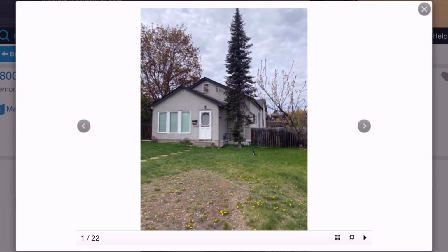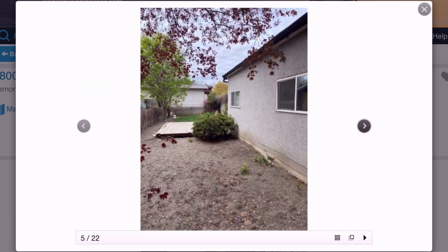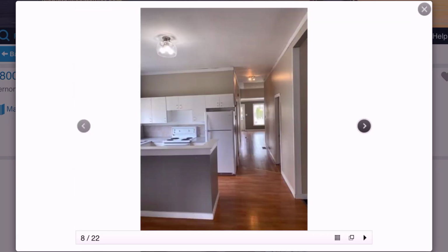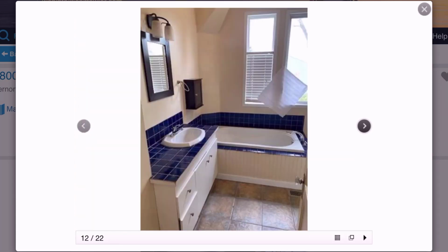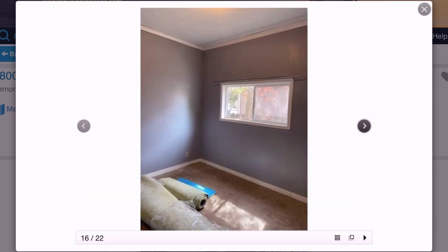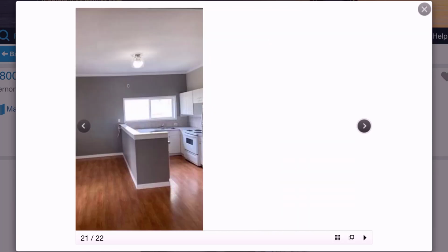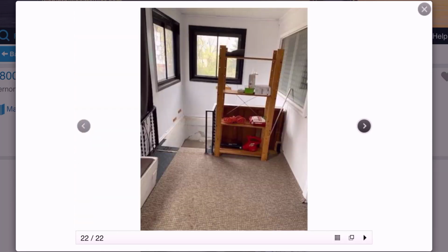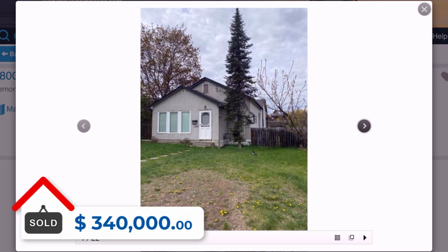This is sold as a holding property. It's 55 by 115 foot lot. 2 bedrooms and a full washroom, it says. So 2 bedrooms, 1 bathroom. Looks like it had a little bit of new flooring at some point. Bathroom looks decent. 10-foot ceilings throughout the main level as well. Do you notice anything about these photos? Do you notice that somebody took them all vertically? You shouldn't do that when you're taking real estate photos. 1800 31st Street, sold for $340,000, listed at $349,900.